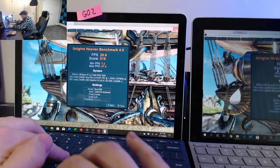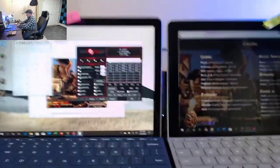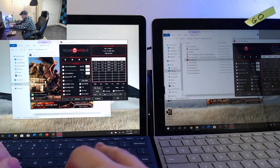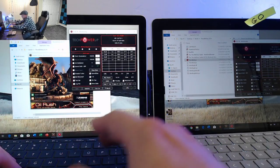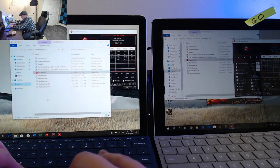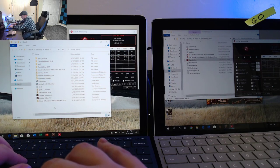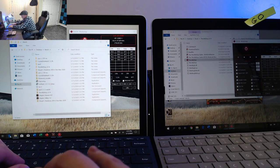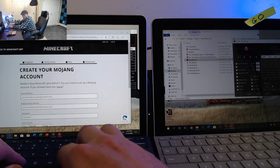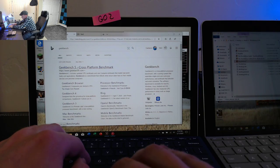But let's not leave it there. Let's run some more benchmarks, because we need something here. But this is definitely not good news for those of you who like mini gaming on the Surface Go, because it's not showing up for us. Okay, what else do I have? I guess let's run a Geekbench score and compare them to Daniel Rubino's score, and just make sure there's not something wrong with my Go 2, because that seems a little suspect.